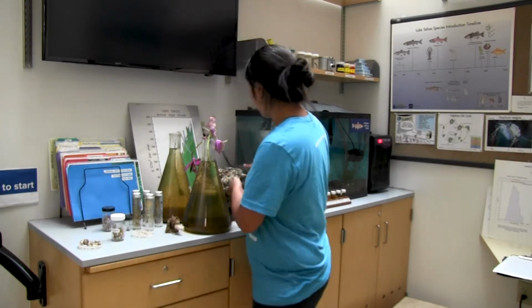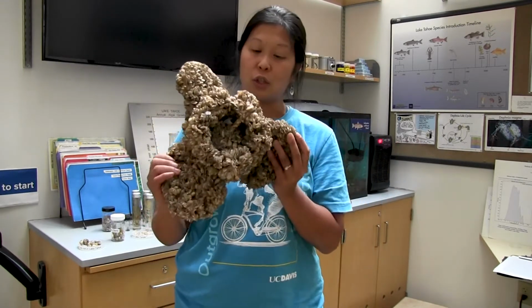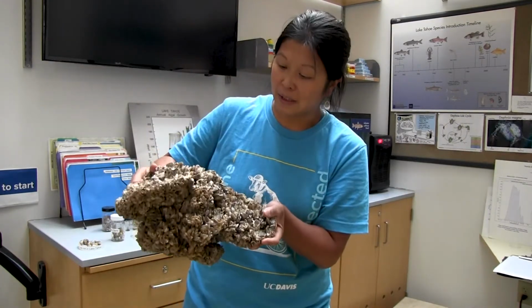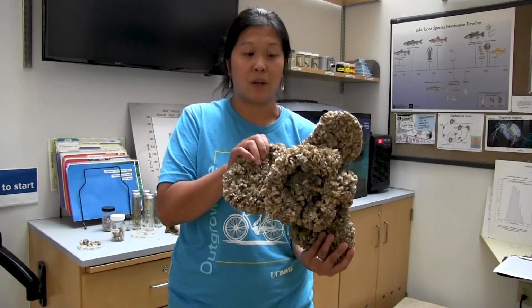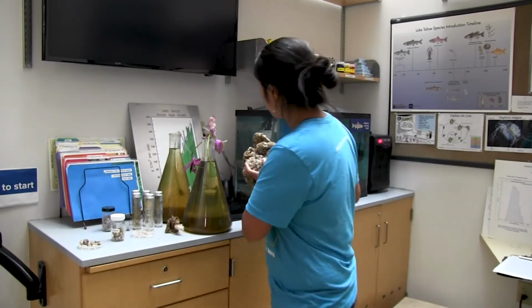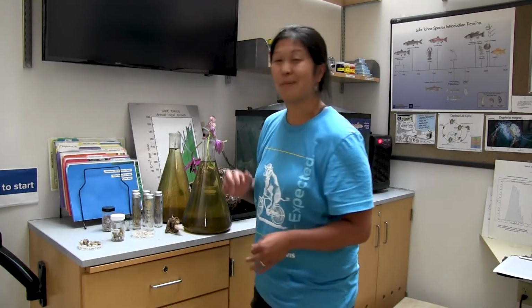Because while Asian clams are bad, quagga mussels are so much worse because they like to attach themselves onto hard surfaces. And so I don't know if you can tell what this is, but this is actually a propeller from a boat. And you can see that it's absolutely covered in quagga mussels. So if we had quagga mussels in the Tahoe Basin, you can pretty much say goodbye to walking barefoot on the beach. No more rock hopping on our pristine granitic rocks. All of that would be gone.